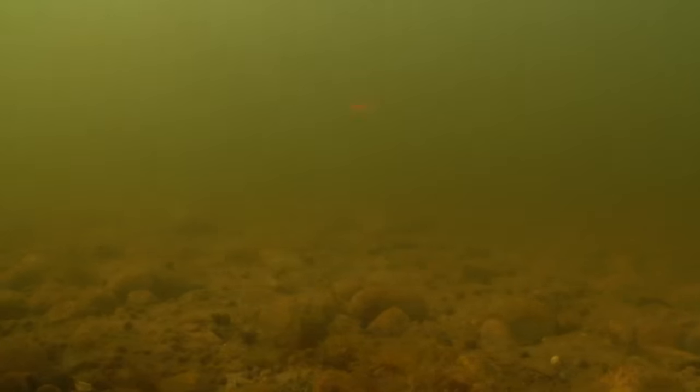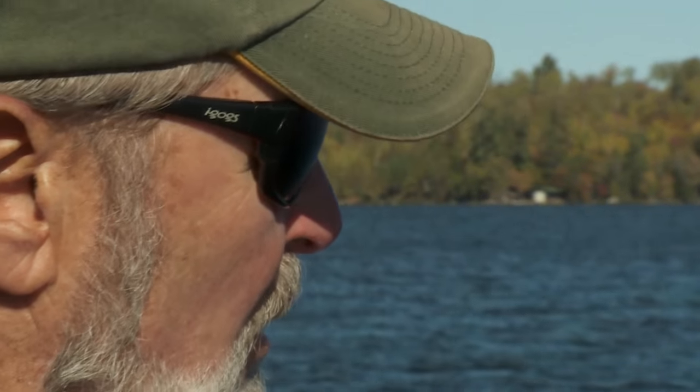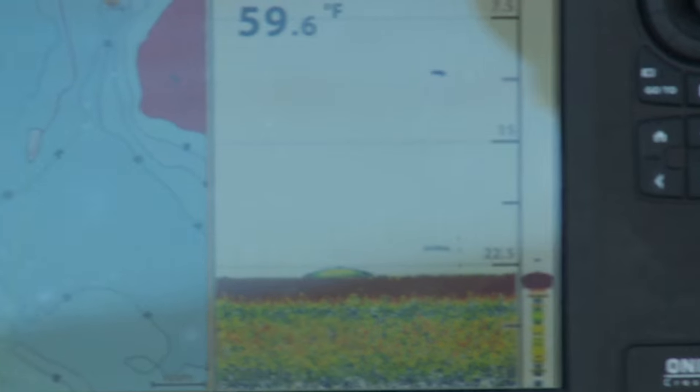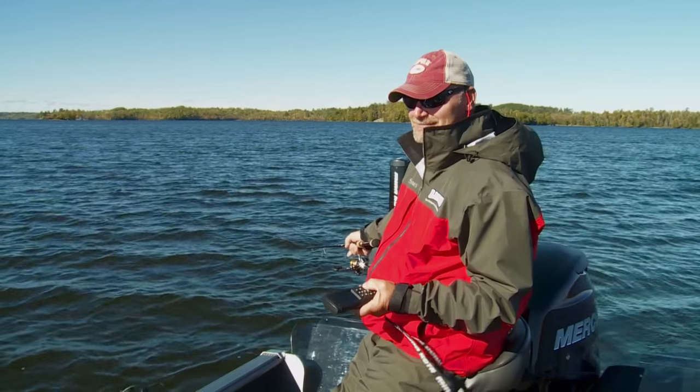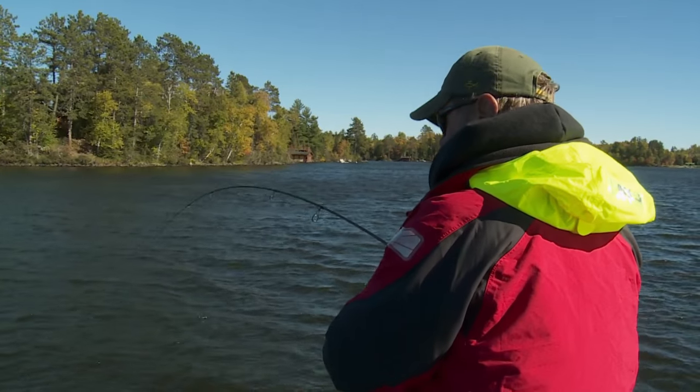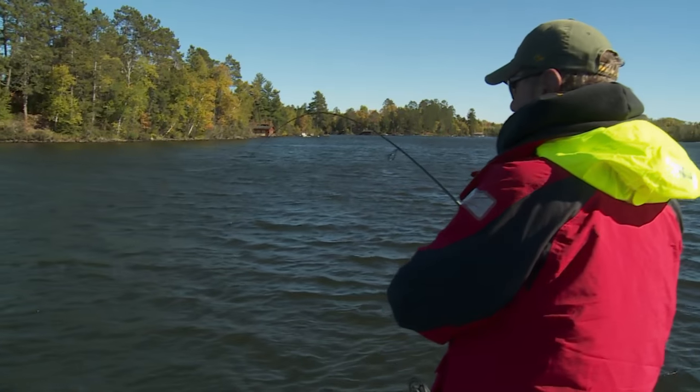Ooh, here's a biggie, Al. You got a good one under us? There's a big girl down here. Looks like a giant football. I'll take them. You're due, Al. Oh, that's a better one. You got a spot locked again? Yep, we're good. Okay, good fish. Good fish.